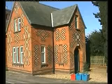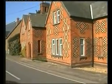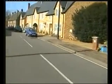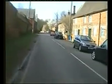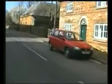Beautiful brick patterns on our first scene in Lamport. And this is the main street through Lamport. Nice stone building there, looks as if it's all been renovated. We're just going down to the church. Some early blossom on the trees.